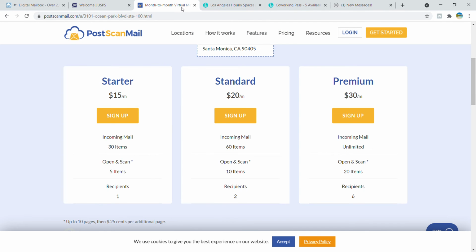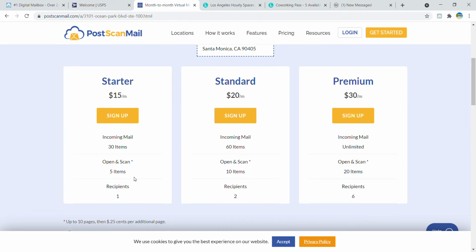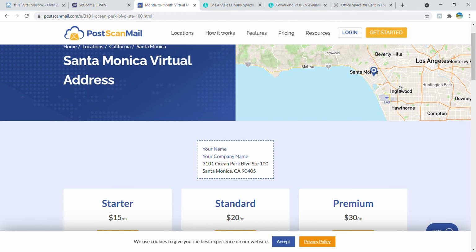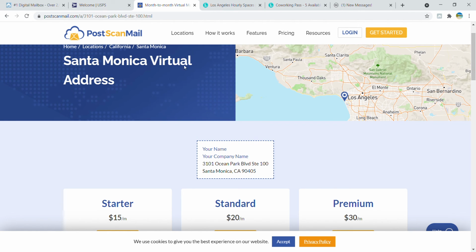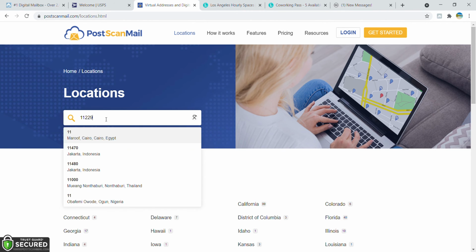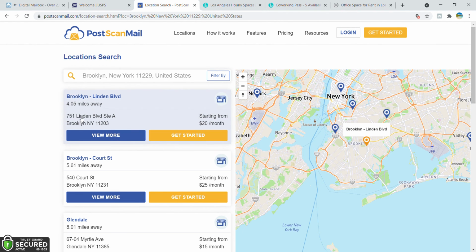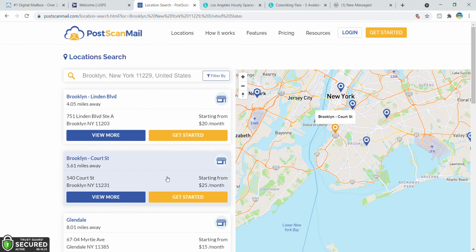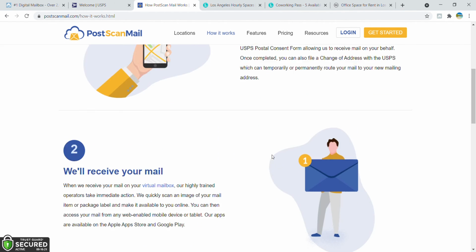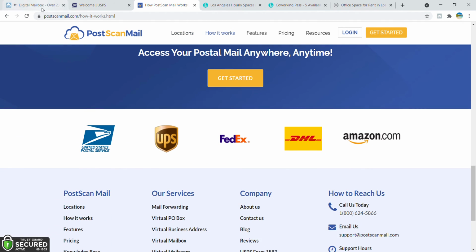So now, this is also another option, like I mentioned, and they have different options. Let's see if they have it in different states. Locations, you can look it up. Let's see if they have it in Brooklyn, and they do. So this is kind of cool. And how it works: select a mailing address, we'll receive your mail, tell us what to do. So this is essentially the same as this website.